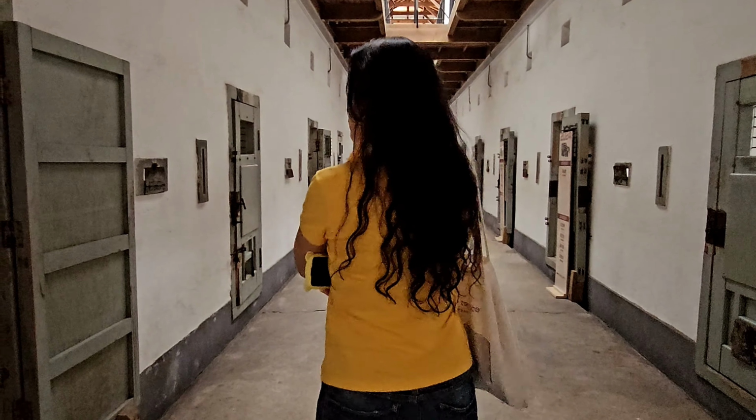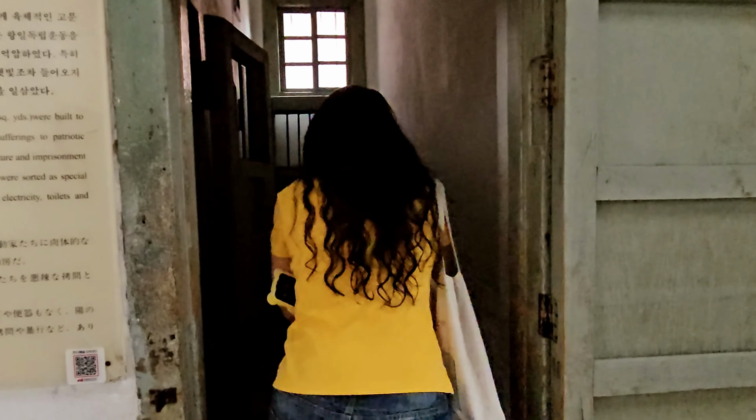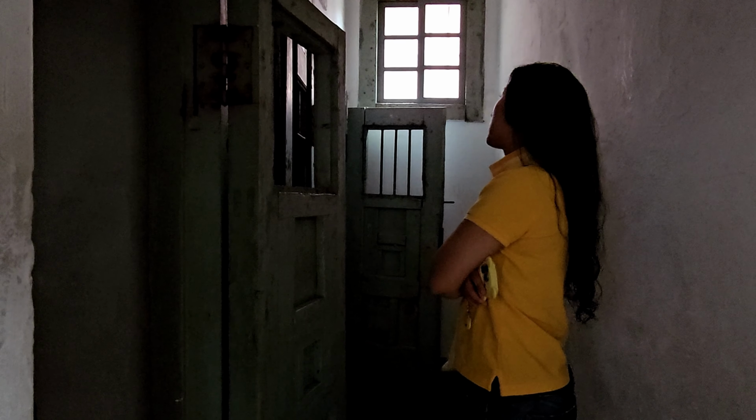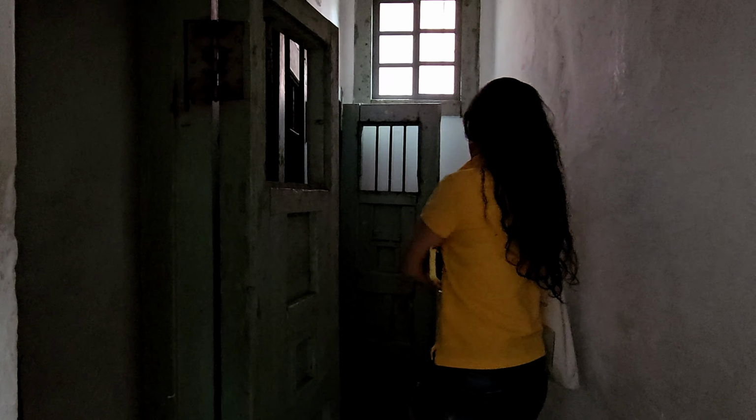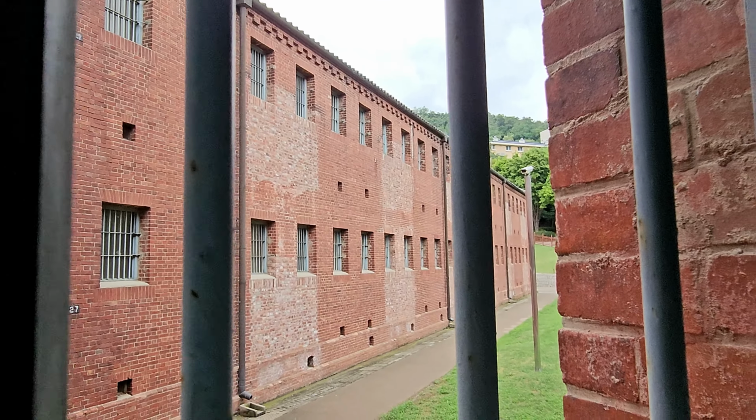Another significant site is the execution building. Prisoners who were deemed a threat were executed here in secrecy. Many freedom fighters, including Yu Gwan-sun, Korea's teenage independence heroine, lost their lives within these walls.